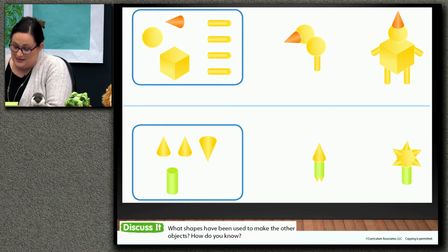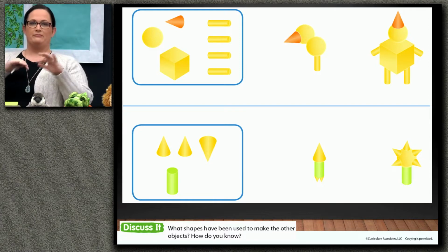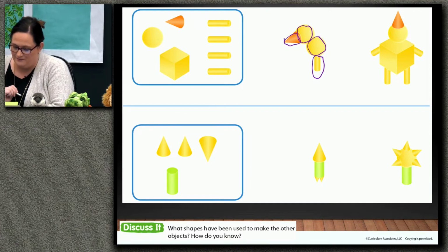I see, let's look at the duck first. I see cylinders. No, spheres. Spheres. Mr. Kevin, what is going on with my brain today? I was looking at the cylinder and I circled the spheres. Oh, kindergartners, let's try that again. Rewind. Here we go. I see a cylinder and spheres and a cone.